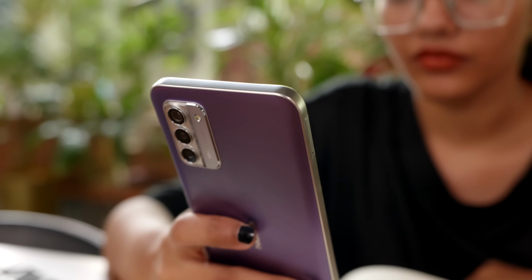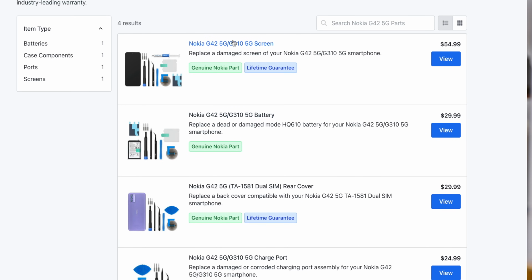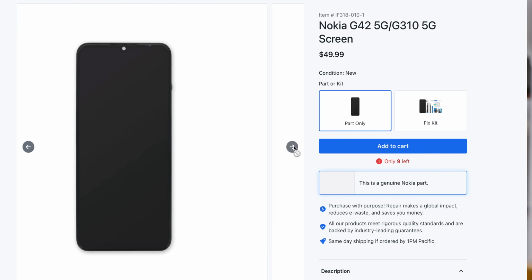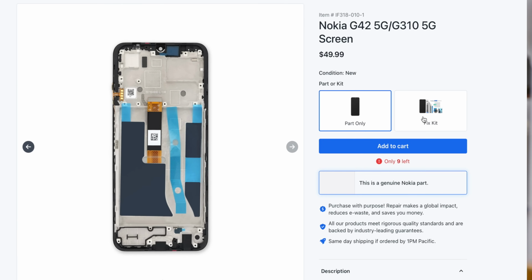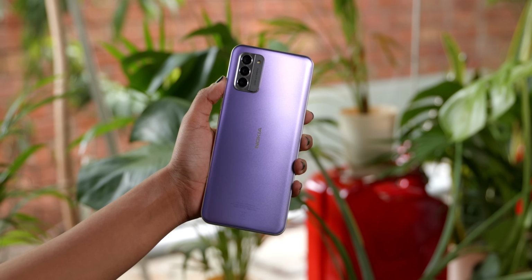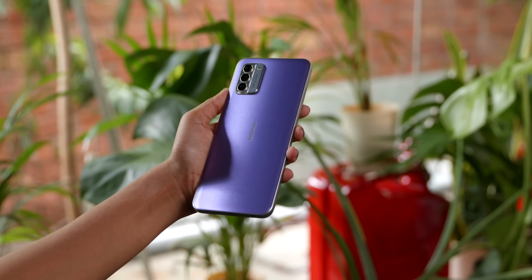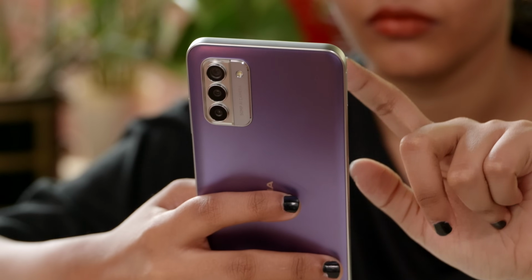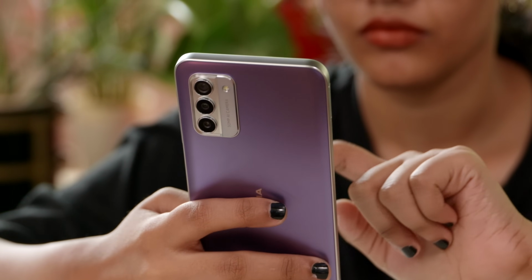The phone is also touted for a lot of easy repairability. Overseas, you'll be able to buy parts from iFixit to get spares, so if you want a battery or certain parts for the phone, they will be sold on iFixit. In India, we're not too sure how that will work, but Nokia has a fairly strong service and support network in India. So getting parts or getting service for this phone should not be a problem.